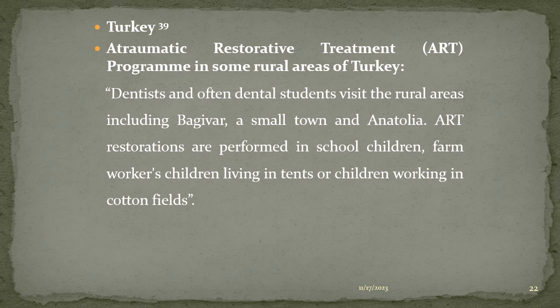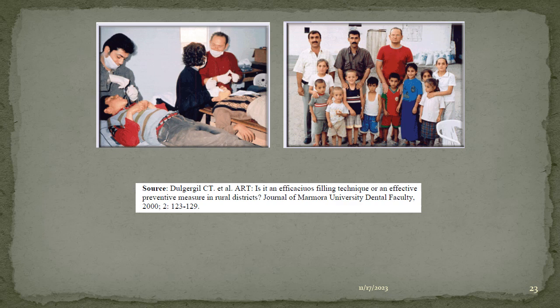In Turkey, dentists and often dental students visit the rural areas including Baghivar, a small town, and Anatolia. ART restorations are performed on school children, farm workers' children living in tents, or children working in cotton fields.